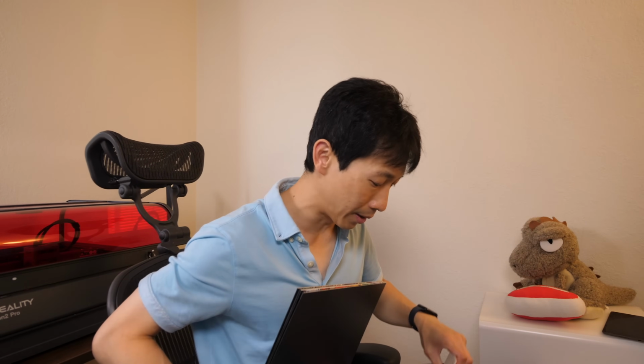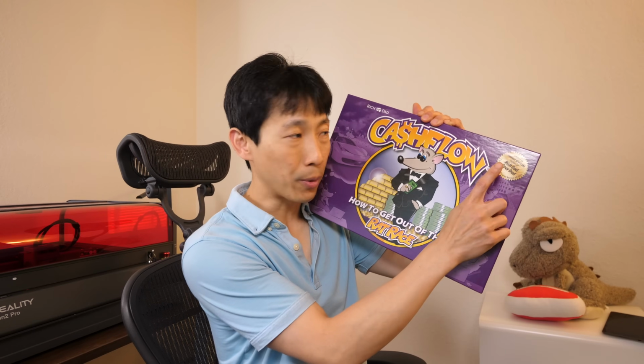If you're not familiar with cash flow in general, it certainly teaches you how to get out of the rat race. Who wouldn't want to get out of the rat race, right? You're more in control of your time, I'd say. Created by Rich Dad, Poor Dad. When I first read it a long time ago, I just couldn't imagine myself going into the fourth quadrant, they call it, where you're like an investor in companies.